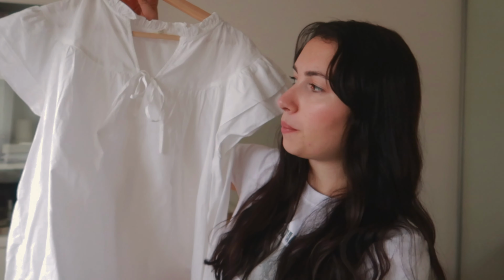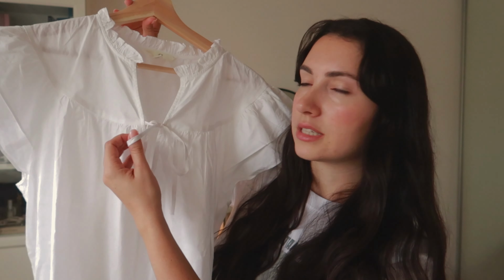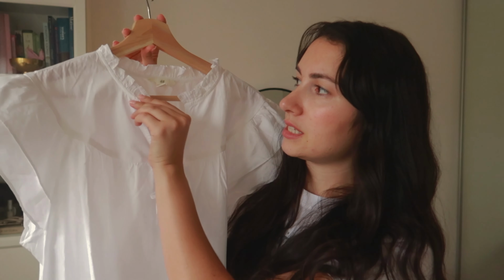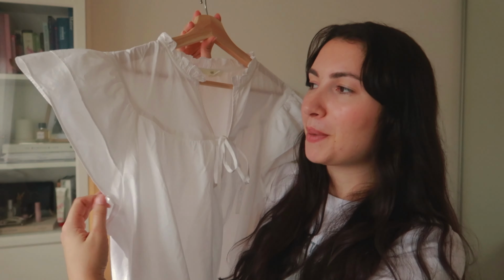The next thing is clothing related. So I did a little bit of shopping, just browsing the stores. I went H&M, Zara, tried a few things on at COS as well, which were really beautiful. But I actually bought this on sale at H&M. It's just this little baby doll top and I thought it was so cute. I love all the detail on it. It's got this little tie at the front and then this detail around the neck. Then they've got just this really cool big puffy sleeves.